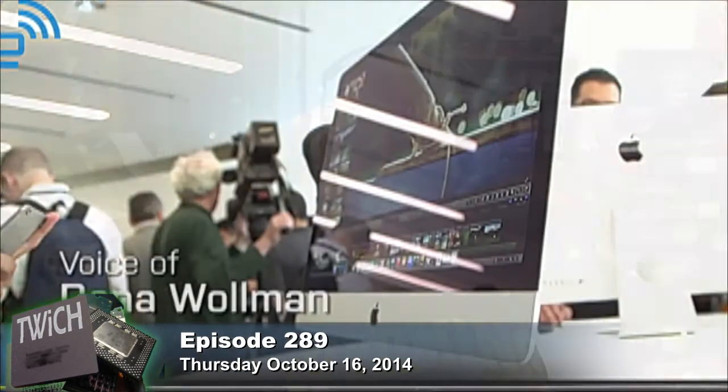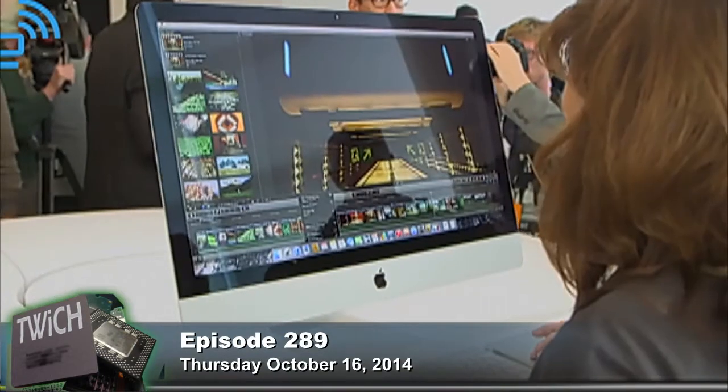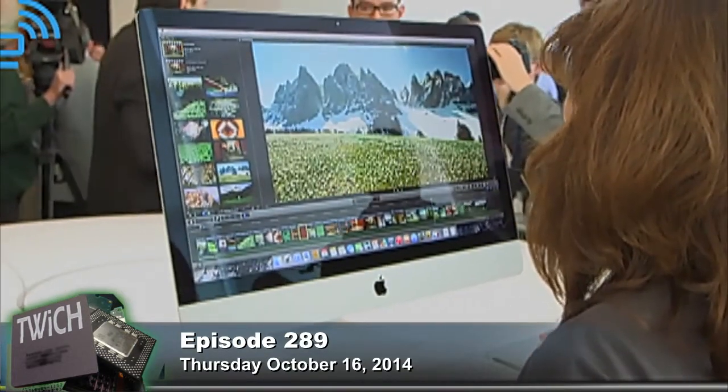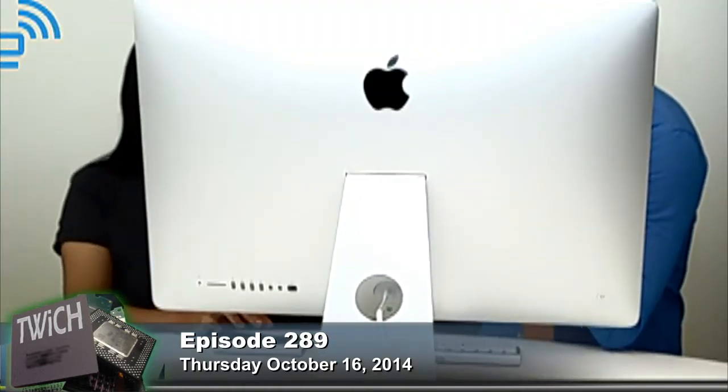Any feedback on a 5K iMac shipping today with this kind of specs? I mean, it almost seems a little bit underpowered. A little underpowered and just a little overkill. You're not going to be doing a whole lot of 3D gaming at 5K resolutions with just an R9 285. That's going to kind of hurt. But boy, that's got to be a lovely, lovely screen.